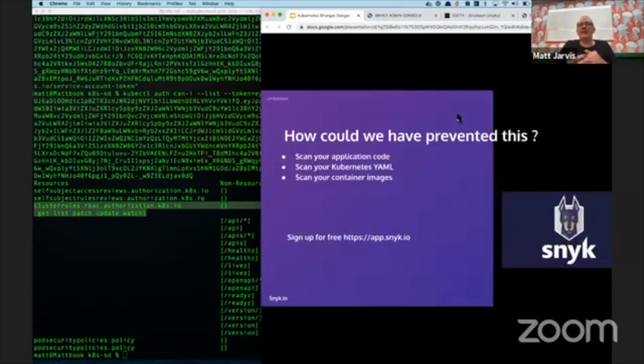So how could we have prevented this? Well, firstly, we could have avoided having a vulnerable application right at the start. Scanning your application code for upstream vulnerabilities is extremely important before you get to production. We could have been scanning our Kubernetes YAML files before we deployed things. Most scanners, Snyk included, will tell you about many of the misconfigurations that I just talked about in this talk. And finally, scanning our container images, making sure that our container images don't have vulnerable applications in them.